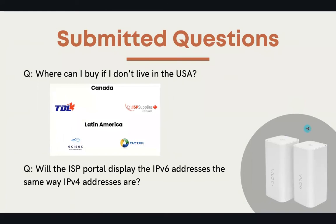And will the ISP portal display IPv6 addresses the same way IPv4 addresses are? That is the plan for the future. Yes, you would be able to see IPv6 addresses. Right now, it would only show IPv4. But again, by the time this is all delivered to you guys, we should have that fixed and you will be able to see IPv6 addresses on the portal.